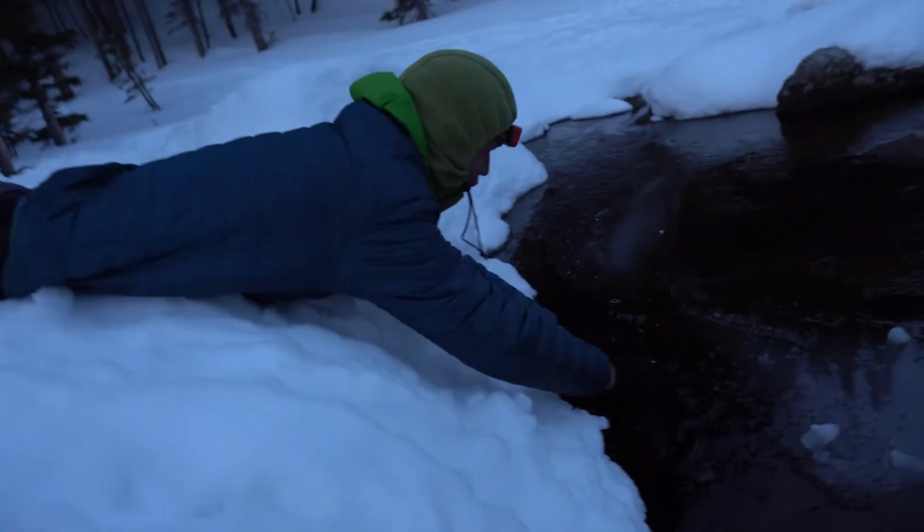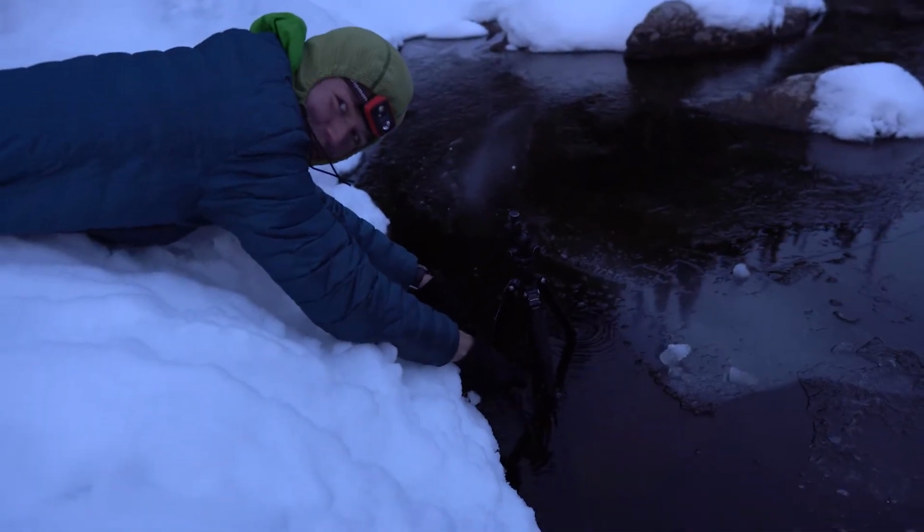Wow, that's so low to the water. My tripod is filling up with water. It's bubbly.